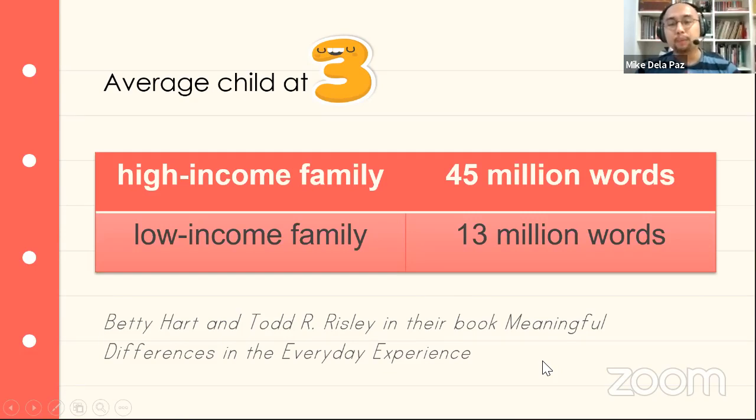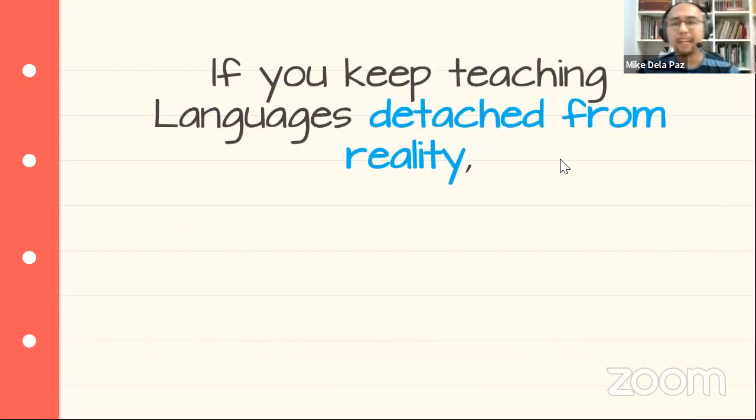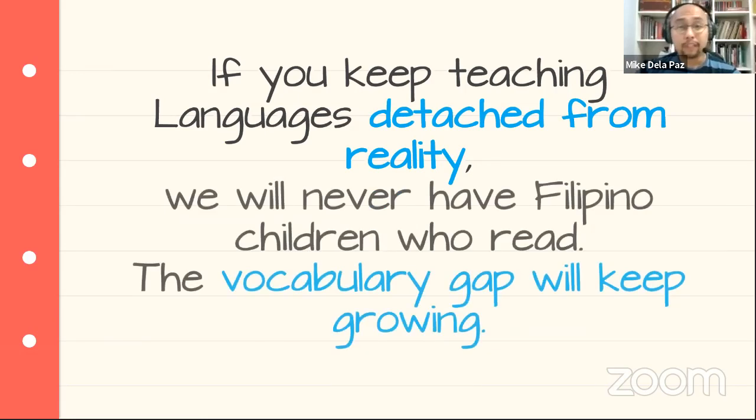And unless we start from this, our addressing of vocabulary deficit might be a bit superficial because there is a basis to that deficit. If we keep teaching languages detached from reality, like social class, yung mga preconceived notions natin about English and languages, then we will never have Filipino children who read. The vocabulary gap will keep growing.